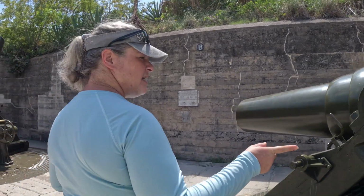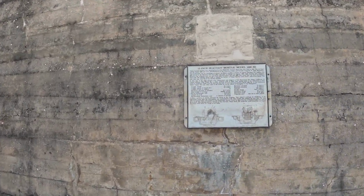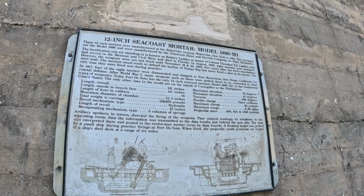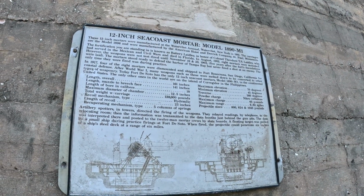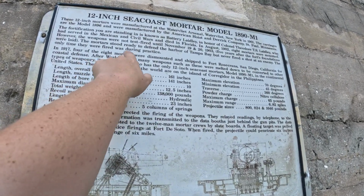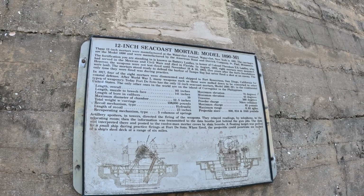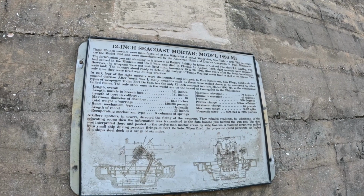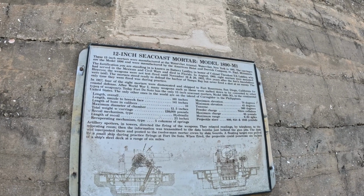I mean, there's a sign right there about it. 12-inch Sea Coast mortar model 1890. It says 4 of the 8 mortars were dismantled and shipped to Fort Rosecrans in San Diego, California for the coastal defense. But yeah, it says ready to defend the harbor of Tampa Bay, but never fired a shot at any enemy. Huh. The only time they were fired was during practice. They served in the Mexican and Civil Wars. Oh no, who? Oh wait, no, Colonel Theodore Laidley did.